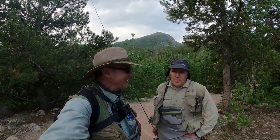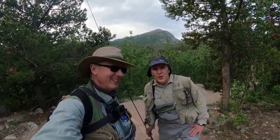I'm here with my cousin Mark. Long time fly fishing and fly tying buddy. We've been at it together since we were young boys. About seventh grade maybe? Seventh grade. So we're together again here in Colorado. We're going to do some subalpine cutthroat, wild cutthroats in the mountains here of Rocky Mountain National Park. And glad you're along for the ride. Let's go do it. Here we go. Okay.